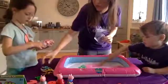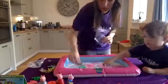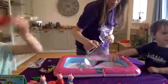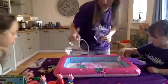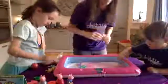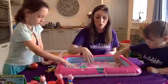So we've got trees, unicorns, fairies. So lots of little products that they can play in this sensory bath. And a muffin. You've got it. And then they can use their fingers. So this tray is great if your little one maybe doesn't like to sit in the trays and feel it. They can just use different tools.